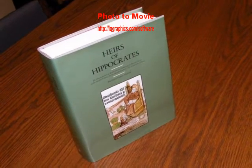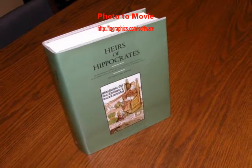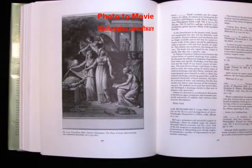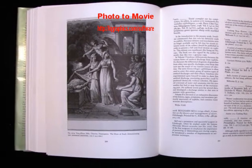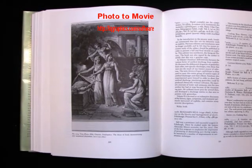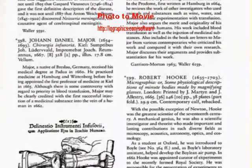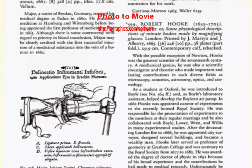You can gain information about individual works in the collection by consulting Heirs of Hippocrates, an annotated and illustrated book catalog published by the University of Iowa Press. Now in its third edition, Heirs of Hippocrates is regarded by historians and book collectors as an authoritative source in the field of medical bibliography. The text of the book is also available electronically through the Rare Book Room website.